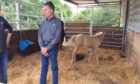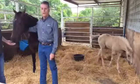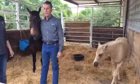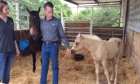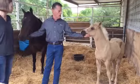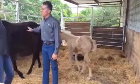She foaled alone with our other horses around her, cheering her on and helping out. So by the time my wife Tina arrived on the scene to make sure everything was okay, this little guy was already up on his feet. He's already nursing. He's very strong. Just a very natural foaling process. Excellent.